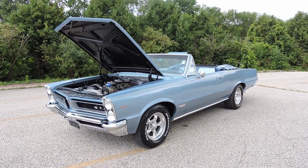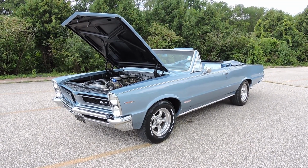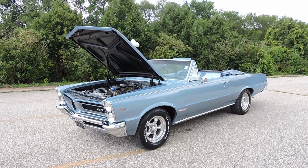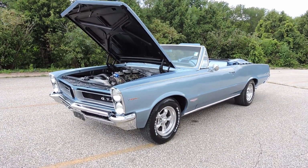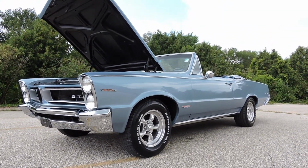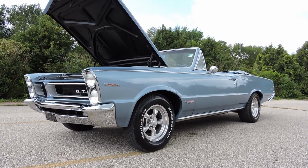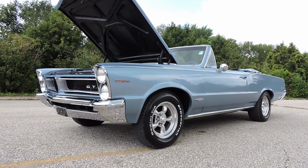Just in is this beautiful 1965 Pontiac Tempest GTO clone convertible. It's done in its original blue color with its factory original two-tone blue interior. This car is super sharp, just a beautiful drop top riding on a nice set of American Racing Torque Thrust 2 rims with new BFG raised white letters all the way around.